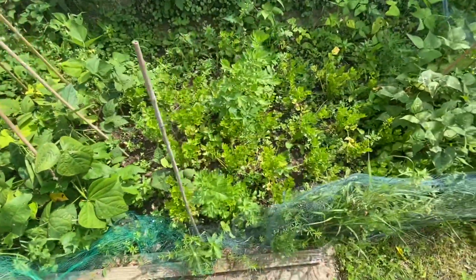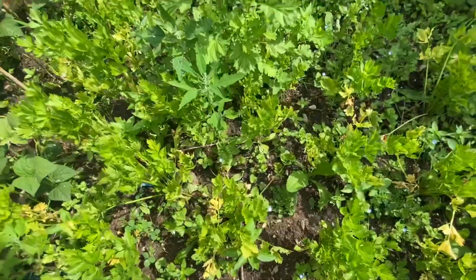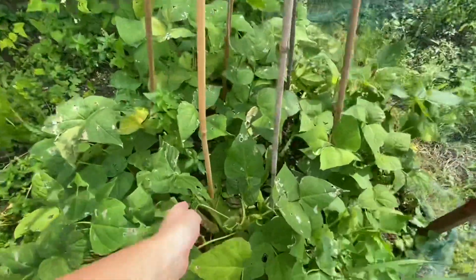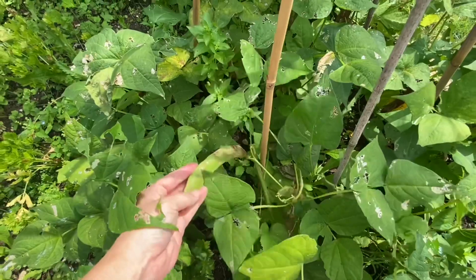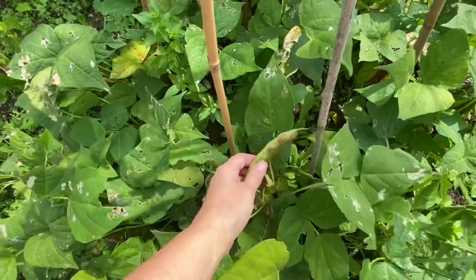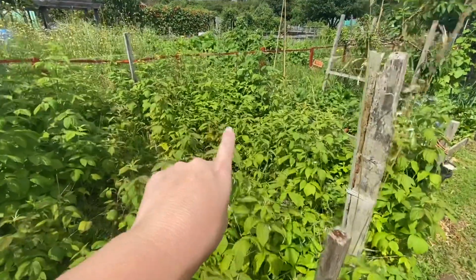These are the celeriac. Never grown them before, and I'm not really sure what they're supposed to do, but they look like they're doing all right. And then we've got some borlotti beans here. So again, I think I can now feel the beans in them, so they're ready to harvest as well. And I'm looking forward to actually seeing the colour of the beans inside the pods, so I'm going to pick some of them later.